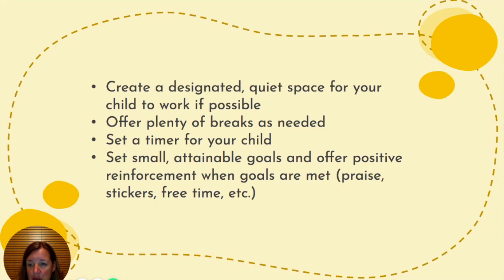Timers can also help children see how long they're going to work on something and how long they have left. If you've borrowed a school Chromebook or iPad, those typically have a timer app on them that you can use also to help your child gauge how much time they have left to work on an activity, or even how much time they have left until the next Zoom meeting. You could say something like, once this timer goes off, it's time for your Zoom meeting.